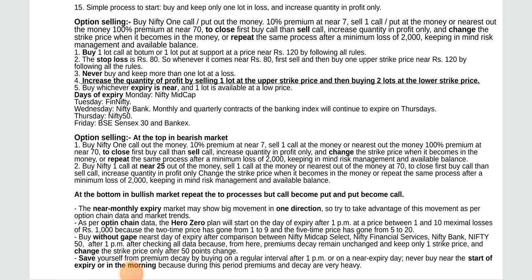1, buy Nifty one call out of the money at 10 rupees premium, near 7, and sell one call at the money or nearest out of the money at 100 rupees premium, at Rs 70. To close, first buy the call then sell the call. Increase quantity in profit only, and change the strike price when it becomes in the money, or repeat the same process after a minimum loss of 2000, keeping in mind risk management and available balance.